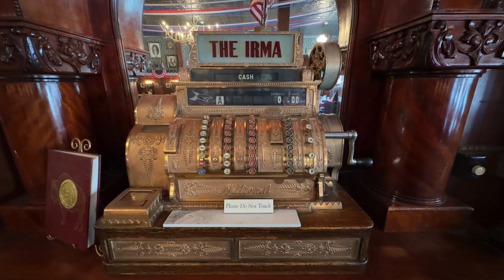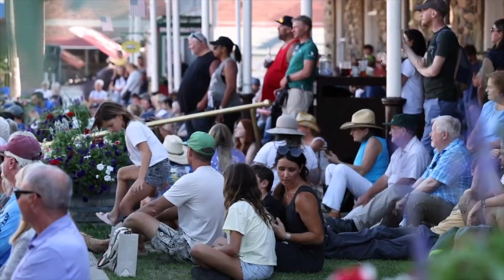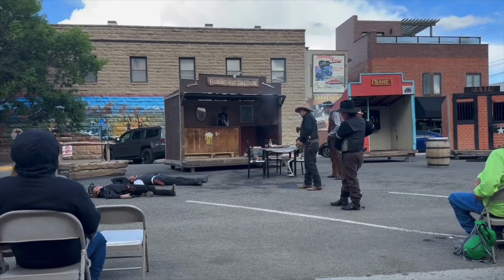Now, how do you like this vintage cash register from another era? Each night during the summer, they stage a classic gunfight just like they used to have back in the Wild West days, right in front of the Irma Hotel.